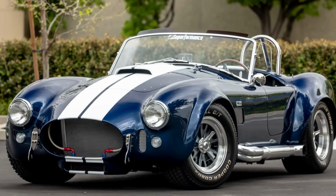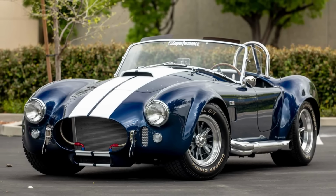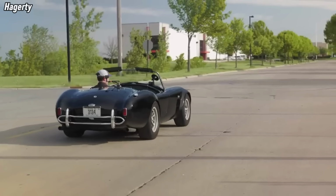While the Shelby Cobra Super Snake has been recorded to deliver upwards of 800 horsepower, which would have made it the most powerful American classic, we will be discussing the street-legal version of the vehicle.